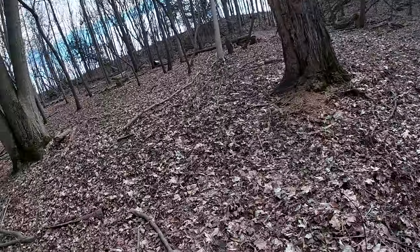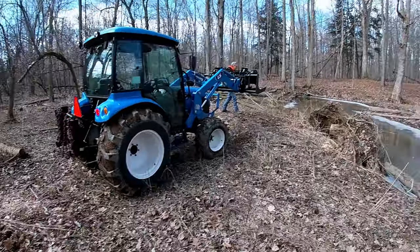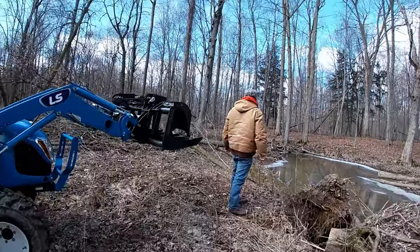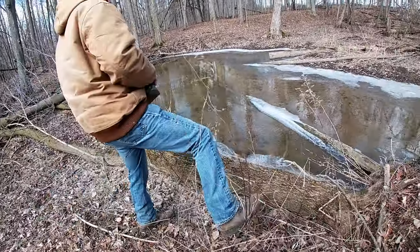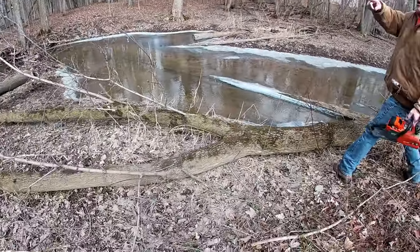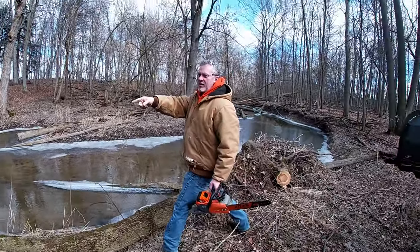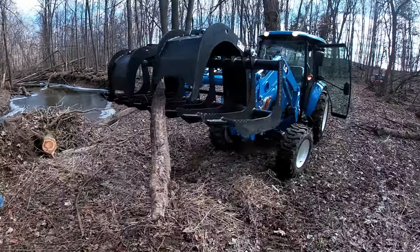I'll see what he has to say. All right, you want, here. I figured you might have just grabbed onto it. All I'm gonna do is cut this tree. All right. Then I'm gonna cut it off near that tree bolt spot. So I'm gonna cut that other log off, and then I'm gonna grab that and pull it somewhere to stack. All right.